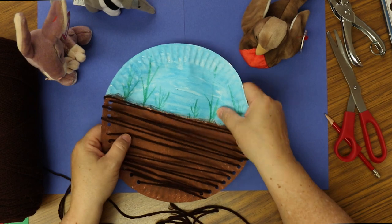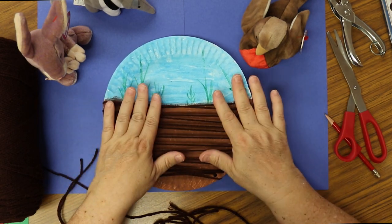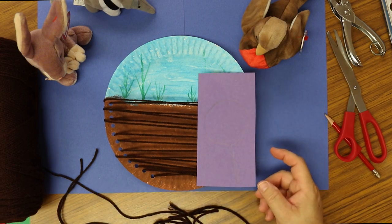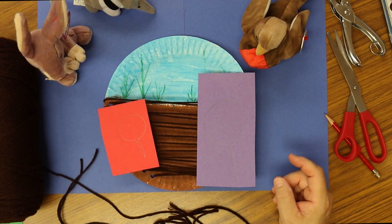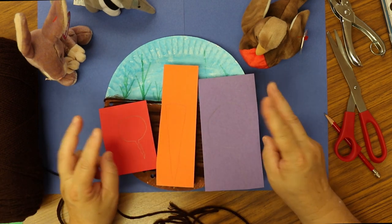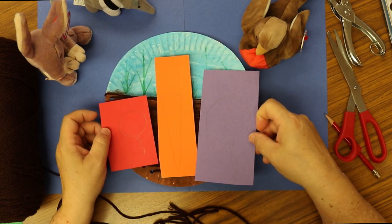Okay, so back to the back of the back. Now what I'm going to do is I'm going to cut out a turnip, a radish, and a carrot. And we're going to plant them into our little paper garden here. What do you think about that?